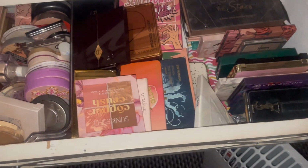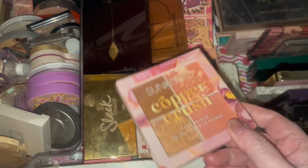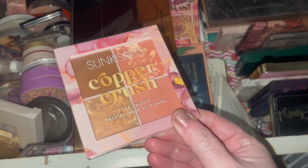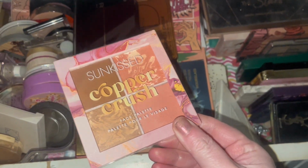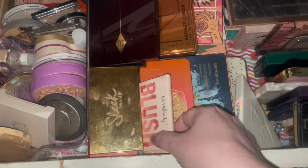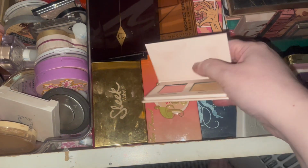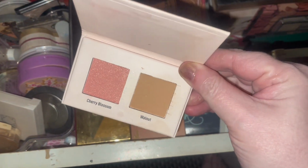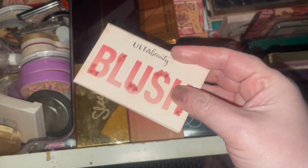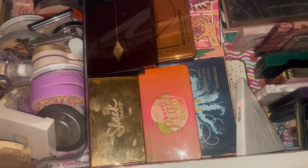Okay guys, it's time to do the face palettes. Right, so I want to try this for a little bit longer, the Sunkissed Copper Crush, so I'll keep that. This Ulta Beauty blush, I liked it, it was okay, but I don't need to keep it. I might pass that on. Yeah, I think I'm going to pass that on.